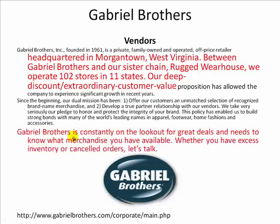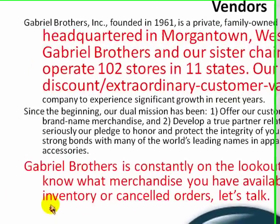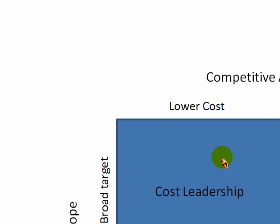I just blew up and read what's important for this purpose from the vendor statement: Gabriel Brothers is also looking for great deals from their vendors. These are people who are looking to sell them clothing. They're looking for lower prices, and typically those low prices are excess inventory, maybe last year's inventory, maybe manufacturing seconds, or even large canceled orders that manufacturers such as Ralph Lauren or Liz Claiborne might not otherwise be able to sell unless they go through an outlet such as Gabriel Brothers. So their focus is clearly on getting low price clothing to a fairly limited target area.